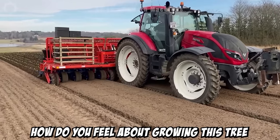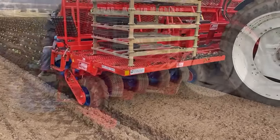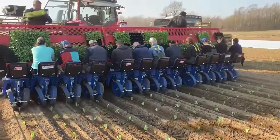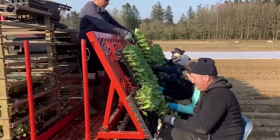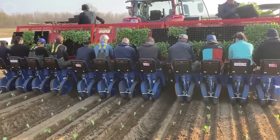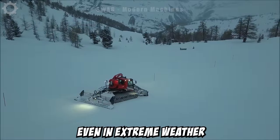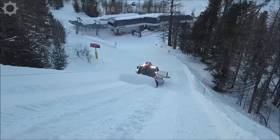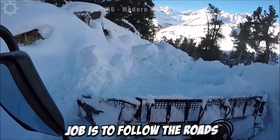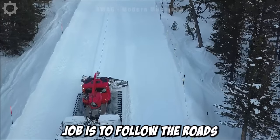How do you feel about growing this tree? Very interesting, isn't it? These are very hard-working snow removal machines that work all day, even in extreme weather. Its daily job is to follow the roads and brush the snow on the surface.